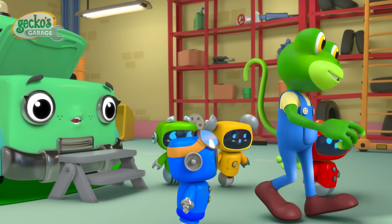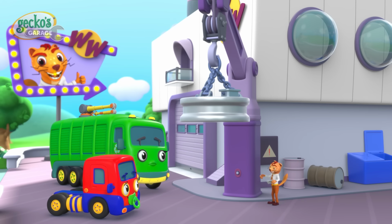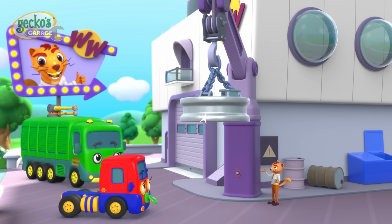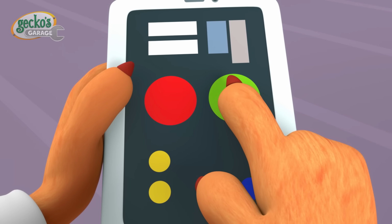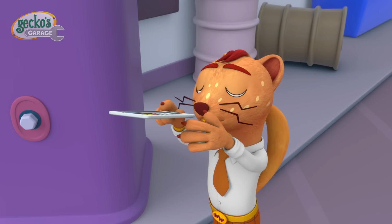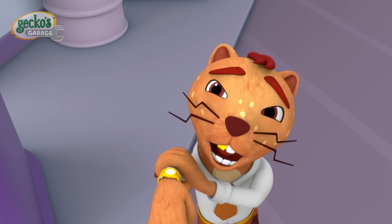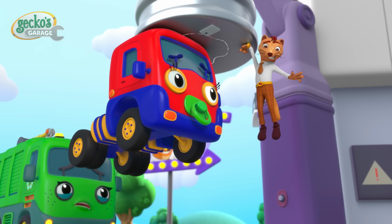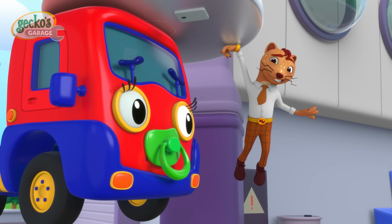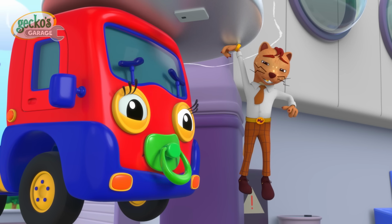Sounds like Baby Truck. I wonder what all the excitement's about. Presenting Wilbur T. Weasel's new electromagnet. How do I turn it off? Oh no! Mr. Weasel's got magnet trouble. Everything's fine, Gecko. If you could just switch off the power by turning that bolt.